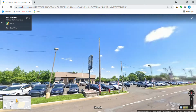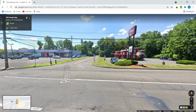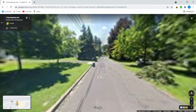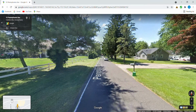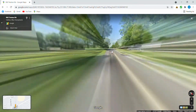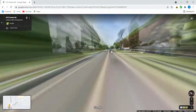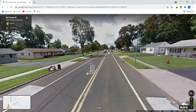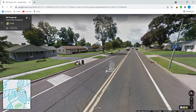I think this is not the street that I wanted. So we'll cut through here. Looking at this, are we in Levittown yet? Let's take a look at the other map.